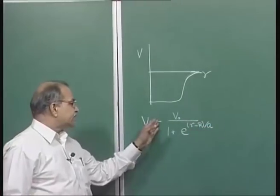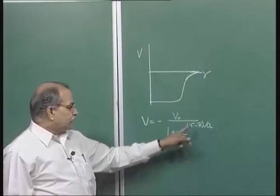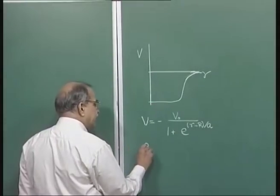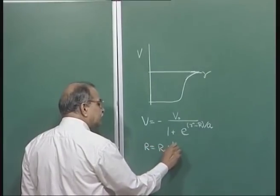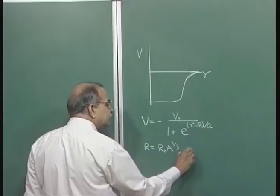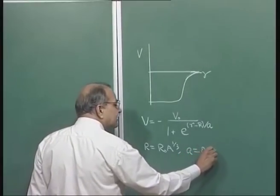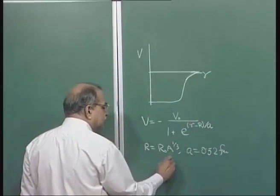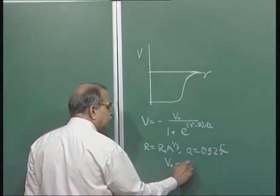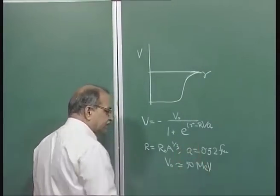So, this minus takes care that it is a negative attractive potential, and this R one can take as r naught A to the power 1 by 3, and this a is from the charge distribution itself, something like 0.5 femtometers, and V naught turns out to be around 50 MeV or so to get the right kind of separation energies.